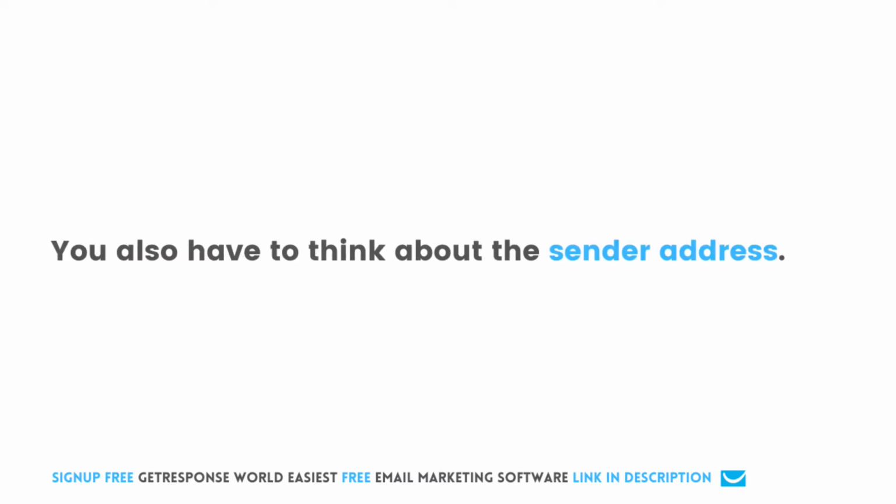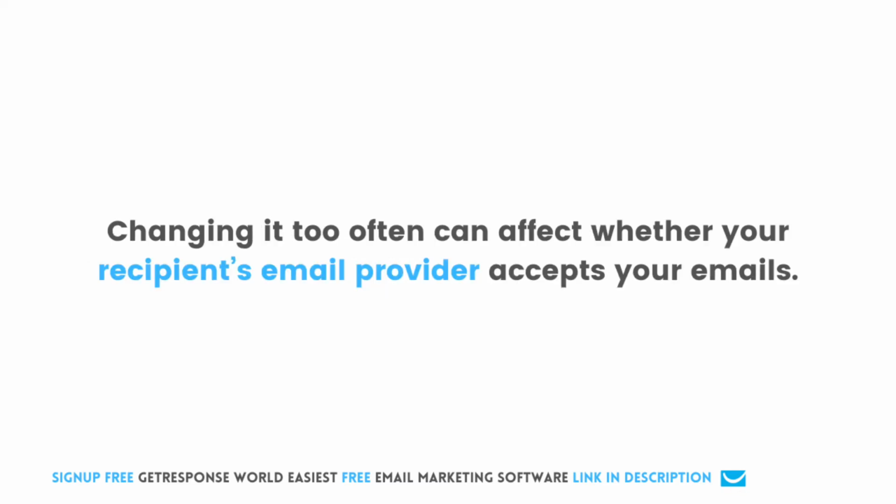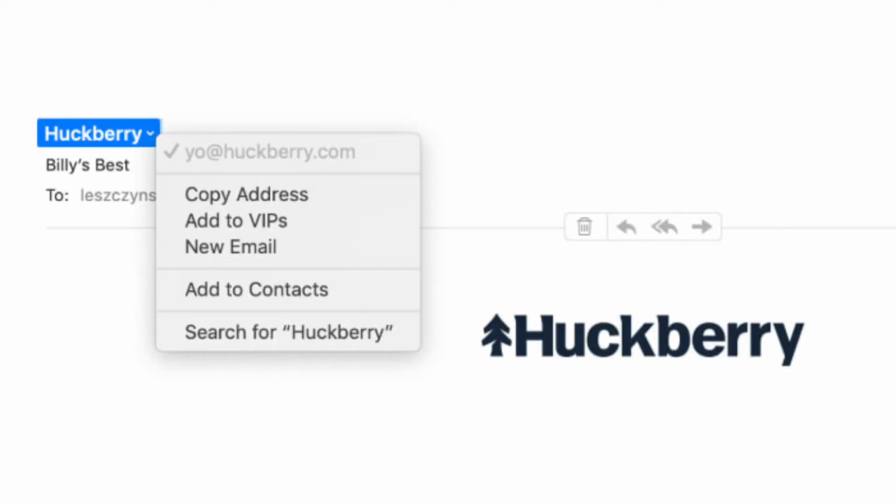You also have to think about the sender address. Why? Because it builds its own reputation over time, in the eyes of ISPs. Changing it too often can affect whether your recipient's email provider accepts your emails. To avoid problems with your email deliverability, don't change it too often, send from a company domain, not free mail like Gmail or Yahoo, and use a trustworthy address.